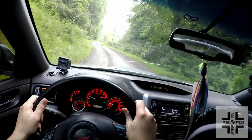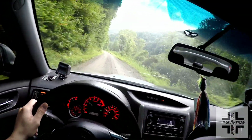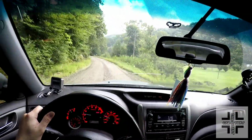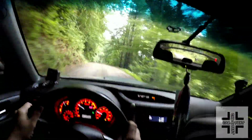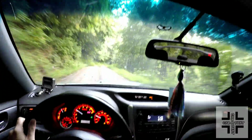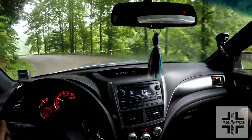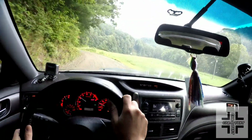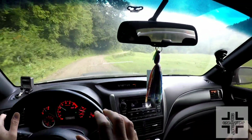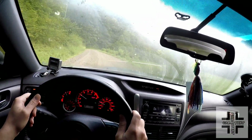Got to watch out for these bridges. I don't want to bottom out. I just want to feel the corners, feel the grip. Man, this car's got so much grip on these gravel roads. You control your weight. You trail brake just a little bit, not as much as if you were on asphalt, because that will induce understeer, and that's not what you want.